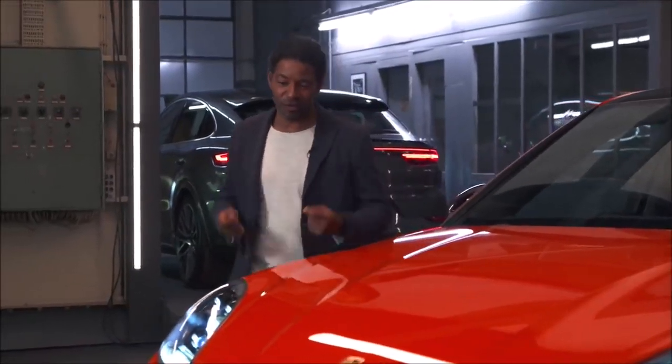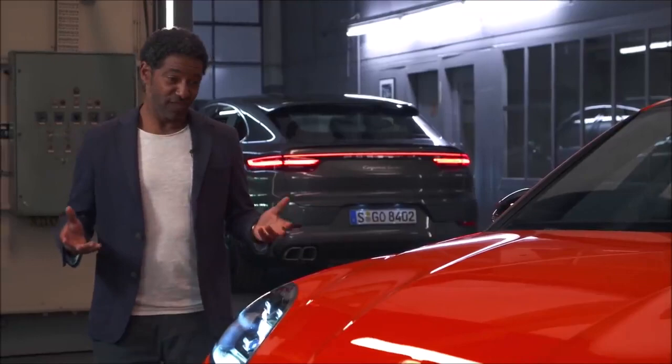It wants to leap forward. You can really feel that. It just really, really looks fast.